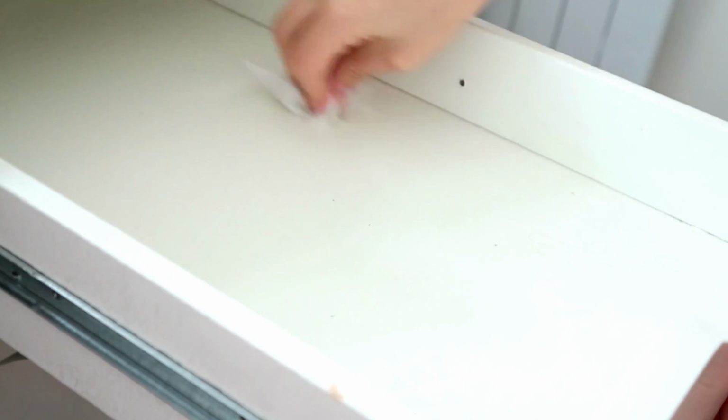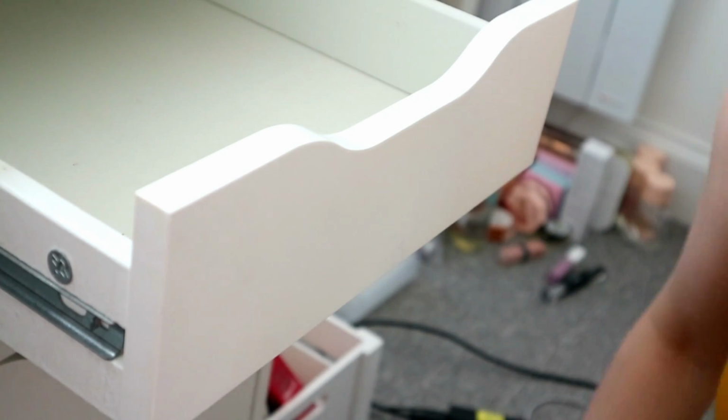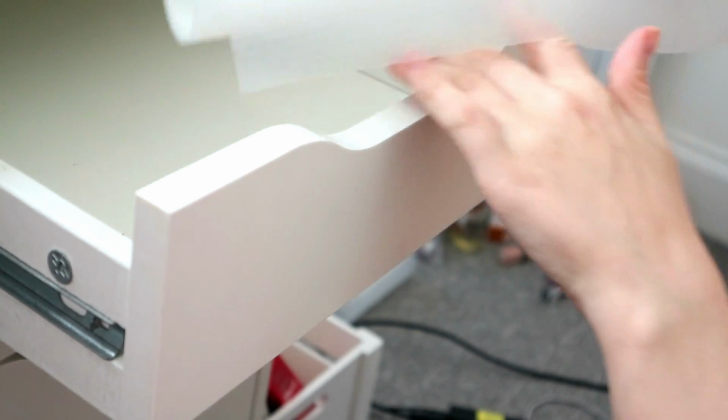Let me clean this drawer, it desperately needs cleaning. Makeup drawers just get so gross, don't they? And then I'll put my non-slip things in. Oh, do not hate when your hair is in your drawers. I just think it's revolting. Oh, get out. And then we can restack it.